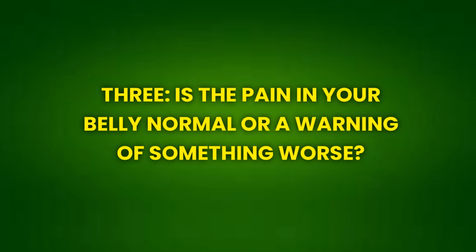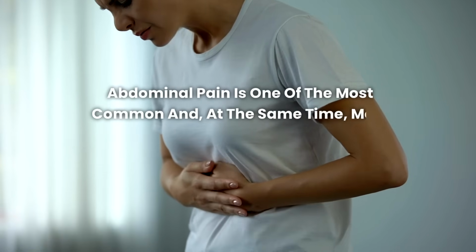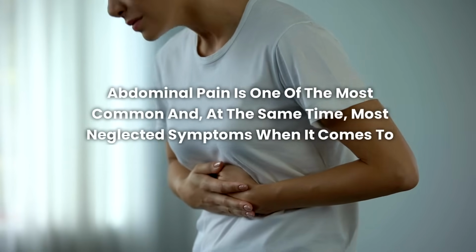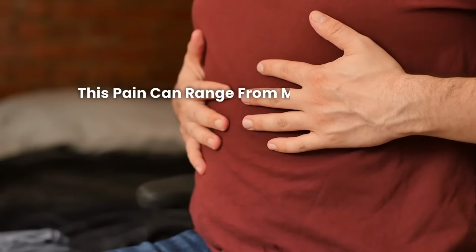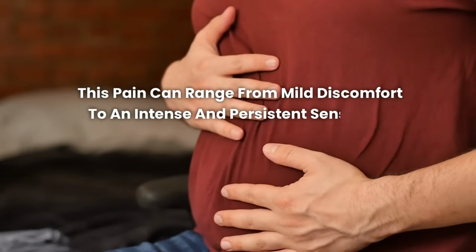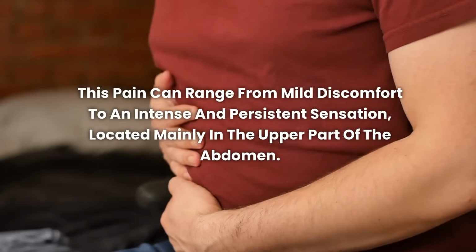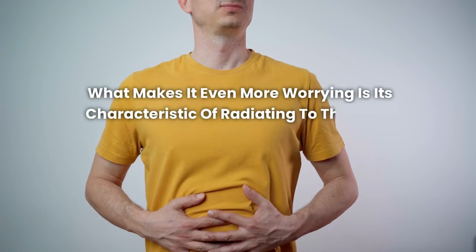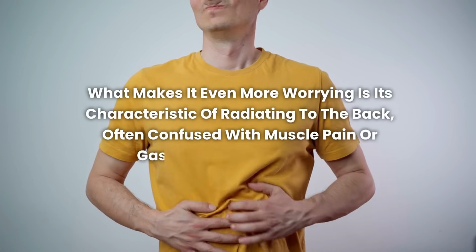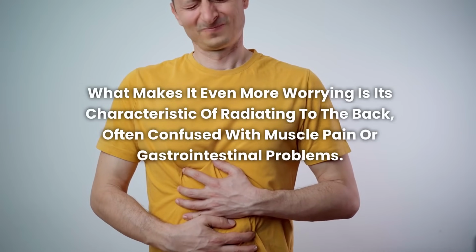3. Is the pain in your belly normal or a warning of something worse? Abdominal pain is one of the most common and, at the same time, most neglected symptoms when it comes to pancreatic cancer. This pain can range from mild discomfort to an intense and persistent sensation, located mainly in the upper part of the abdomen. What makes it even more worrying is its characteristic of radiating to the back, often confused with muscle pain or gastrointestinal problems.